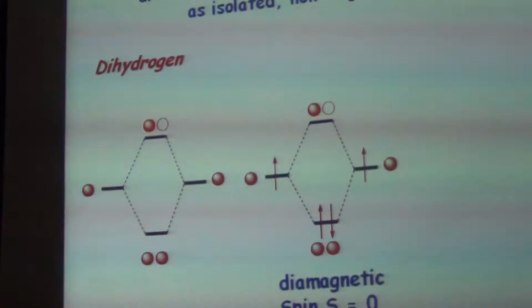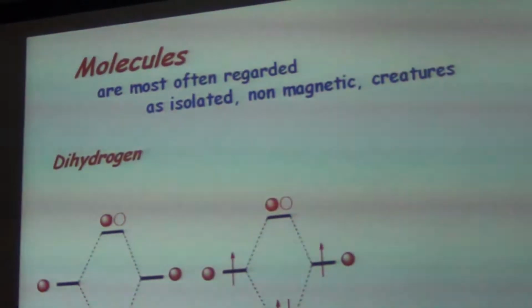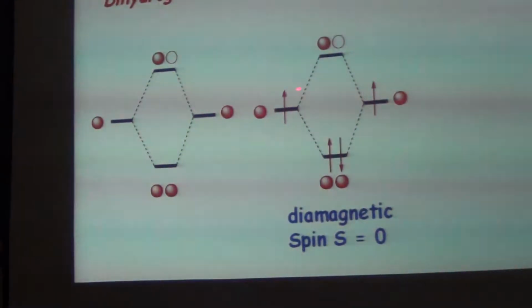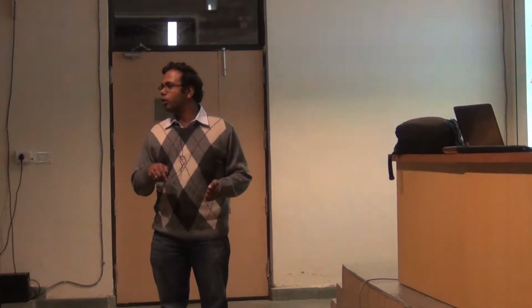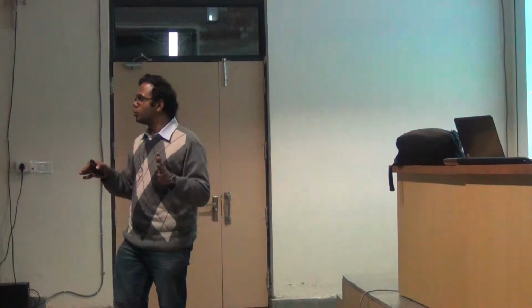Most of the molecules that we know, at least, are all diamagnetic in nature. Very simple molecular orbital theory will tell you, right? You take dihydrogen, H2. You have one electron in one s orbital, another electron in another s orbital. When they come together, you form a bonding and an anti-bonding orbital. The bonding orbital takes two electrons, both up and down, so it's paired. So there is no magnetic moment.